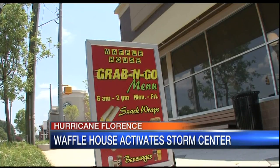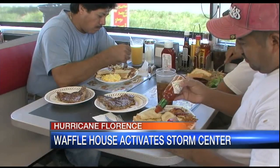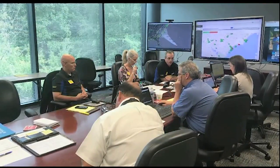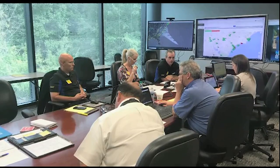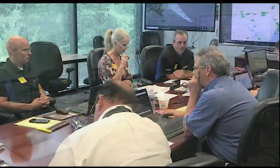Well, this may surprise you, but Waffle House has activated its storm center, and employees are keeping a close eye on Hurricane Florence. Now, the breakfast chain is well known for keeping doors open during natural disasters. In fact, FEMA came up with a phrase, Waffle House Index, as a way to measure how badly storms have affected an area. If a Waffle House closes, then that area was probably hit hard.